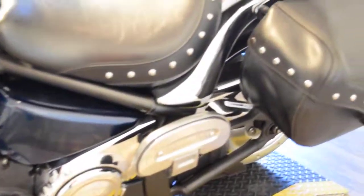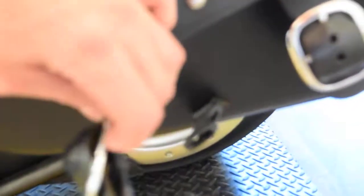It's got an air horn on it too there. This bike is in excellent condition. The bags open up really easy just by these little snaps on the buckles. It's got a nice helmet lock right on the side there, if you could see it.